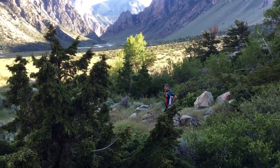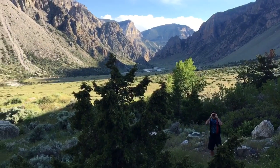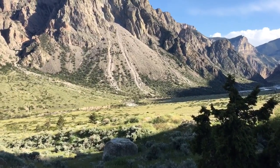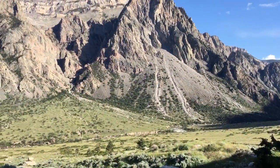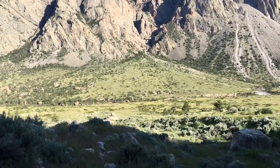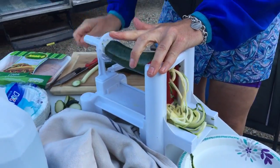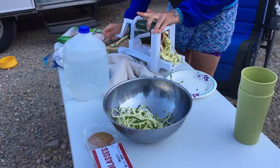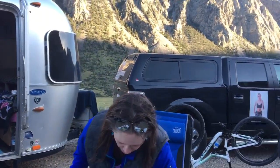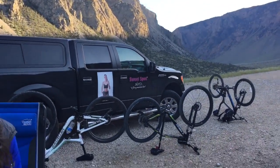Oh, this place is amazing. This guy's really down there somewhere. Yeah. That's incredible. Right here in Campville. Hey! Clarkville. This is great.